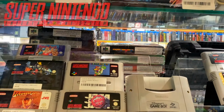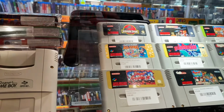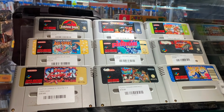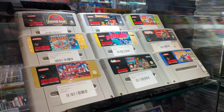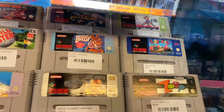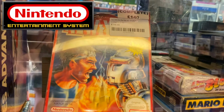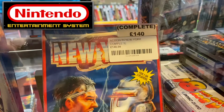Starting off with my favourite console of all time, the Super Nintendo. Now, just taking a step back, I walked into this shop, guys, and I'm not going to lie, I didn't expect much, but I was pleasantly surprised at how well stocked the shelves were, and this is probably one of the better retro gaming stocks in terms of its stock rotation.